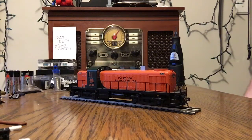Oh yes, the pricing is quite good. I picked this up, I'm going to say for $20, and all it needed was a coupler change, and it ran fine. So yeah, on to number 3.